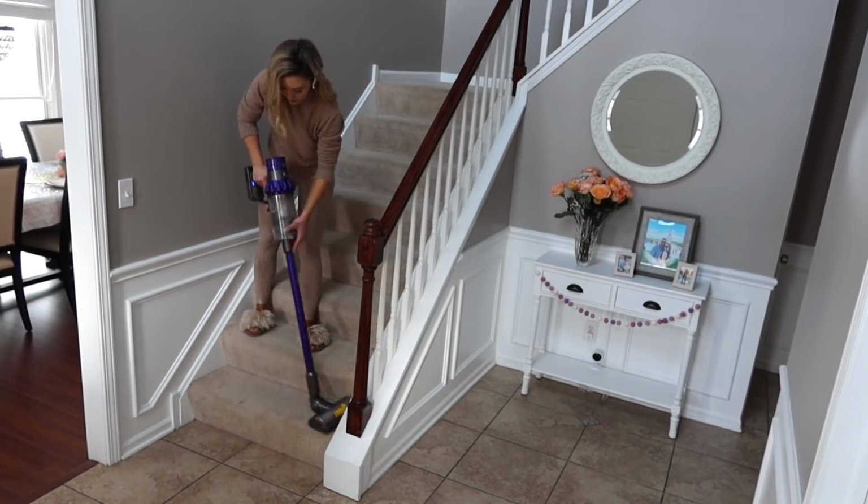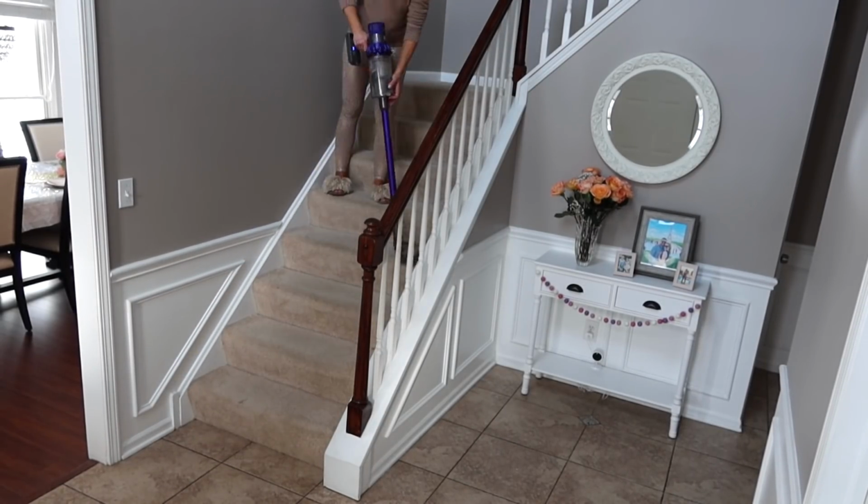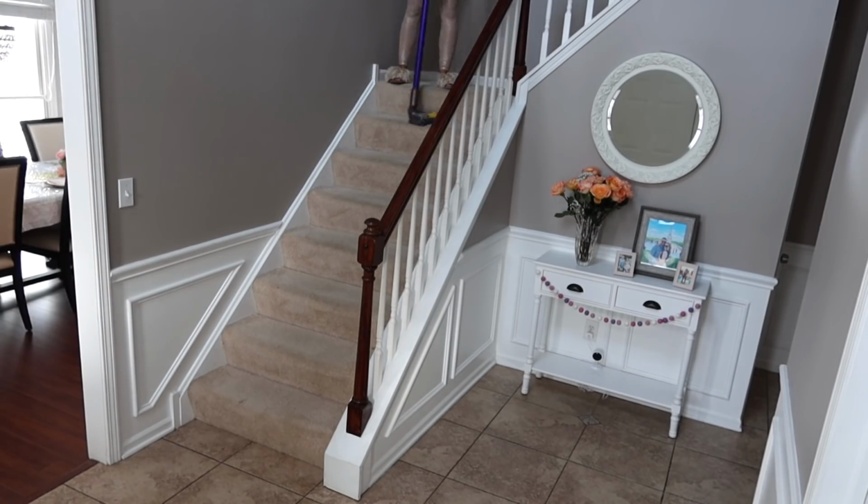I'm also going to vacuum all the way up the foyer stairs. Again, visibility test. They will look nice and clean when you first come into the house.